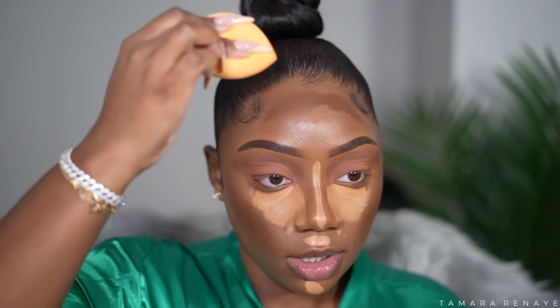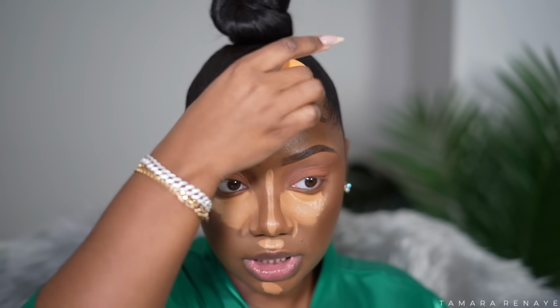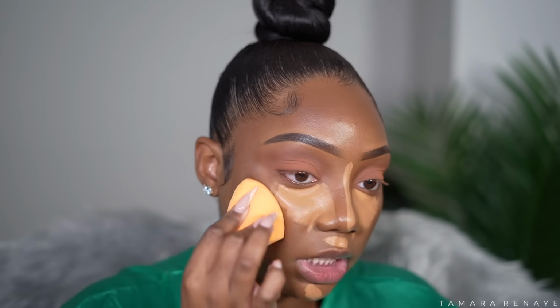And now to blend out the forehead. And this is bringing back color into the skin. When it comes to makeup, I love learning new things and trying out new things. Always up for improving my makeup skills. I'm trying to give makeup artist type of look, but I ain't a makeup artist. So now I'm going in with another sponge and I'm going to blend out the lighter shade of concealer.